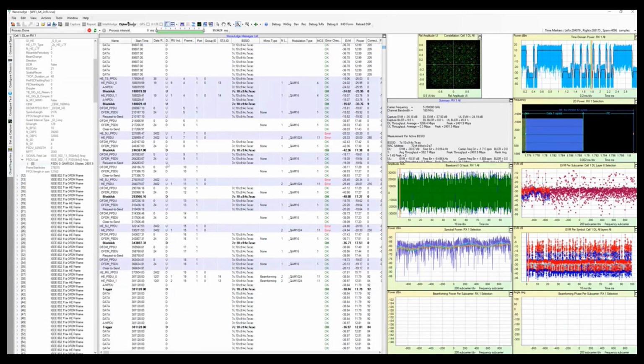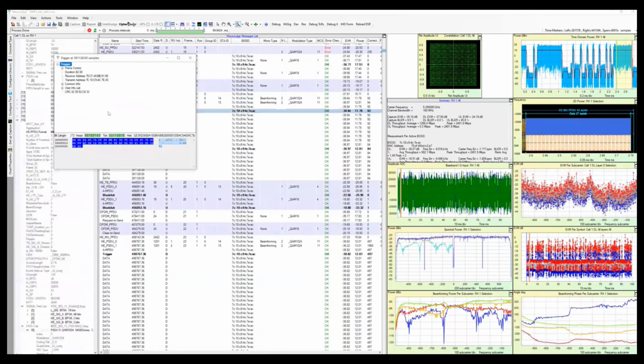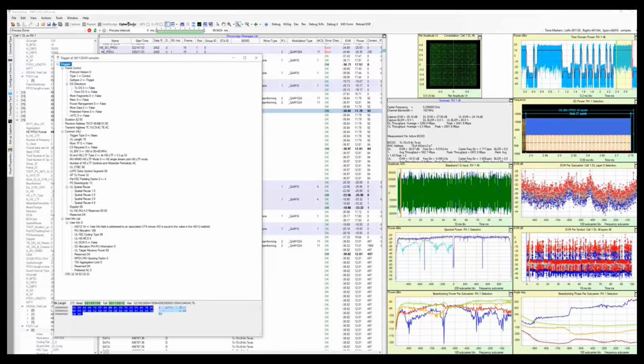So everything's filtered out. If you care about the trigger, you can double click, and you can get the full decoding of this trigger frame. You can see that everything is there. Trigger. You see the frame control info, and for each UE, the details of each transmission, the signaling.